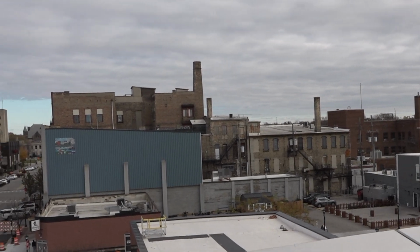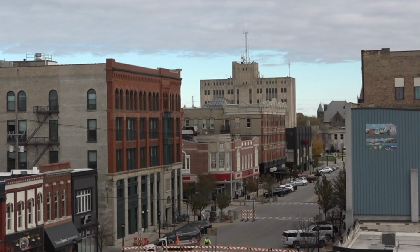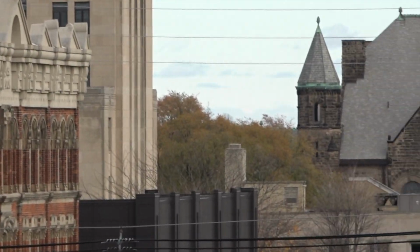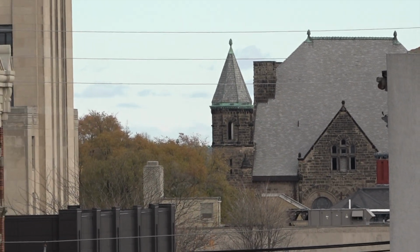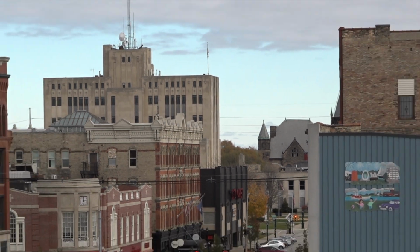I love being able to look down Center Avenue from up here. It's a really great view. And some of the renovation and restoration that's going on, it's great to see that. You also get a nice view of the city government building.